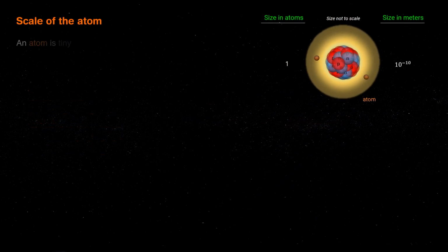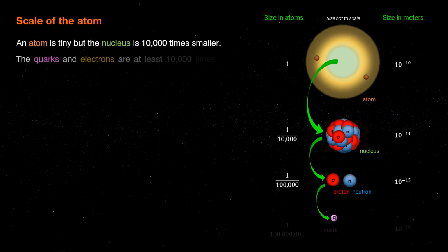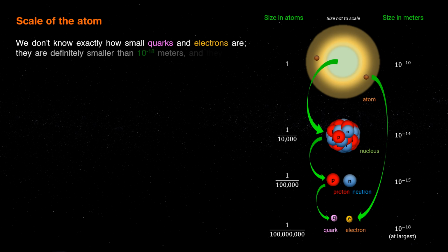An atom is tiny but the nucleus is 10,000 times smaller. The quarks and electrons are at least 10,000 times smaller than the nucleus. We don't know exactly how small quarks and electrons are, they are definitely smaller than 10 to the power minus 18 meters, and they might literally be points, but we do not know.